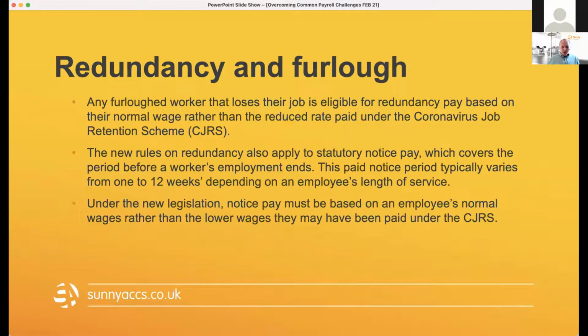Redundancy and furlough. So since 31st of July 2020, any furloughed worker that loses their job is eligible for redundancy pay based on their normal wage, rather than what was paid via the furlough scheme. New legislation will ensure that workers get the full rate of redundancy pay after it emerged that a small number of employers had taken advantage of the coronavirus crisis to pay employees the same rate they received under the furlough scheme for the redundancies. So the new rules on redundancy pay also apply to statutory notice pay, which covers the period before a worker's employment ends.